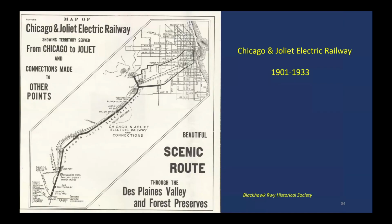So we'll talk a little bit about some of the other interurbans. The three that were major because they had access to downtown Chicago.